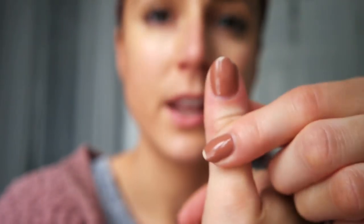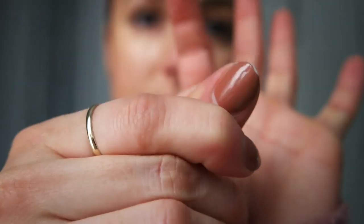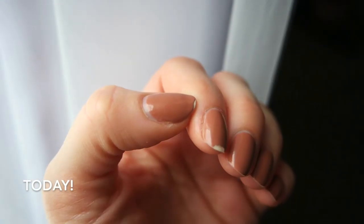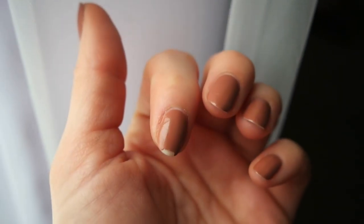And as you can see now, this thumb took it the worst. This thumb's not too bad. And then my index finger is pretty bad. So I'm beyond ready to take this manicure off. I'm ready to change the polish, try something new.